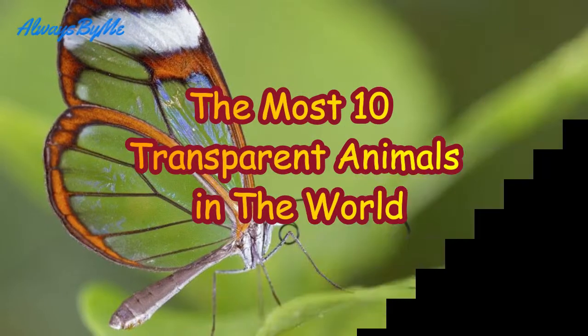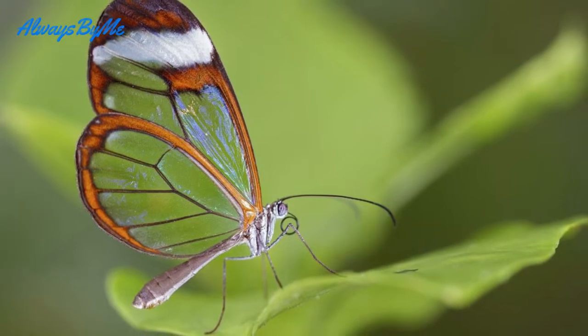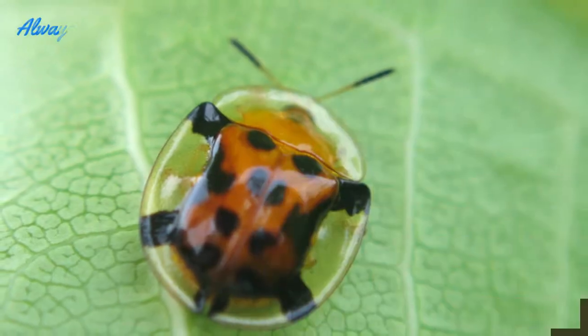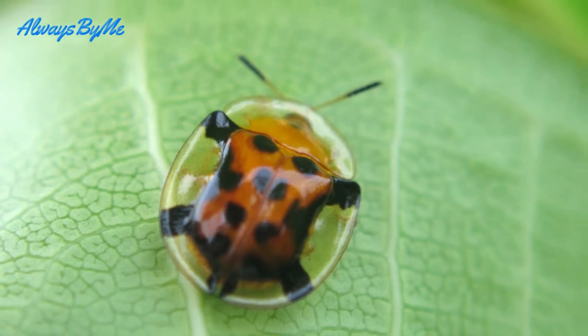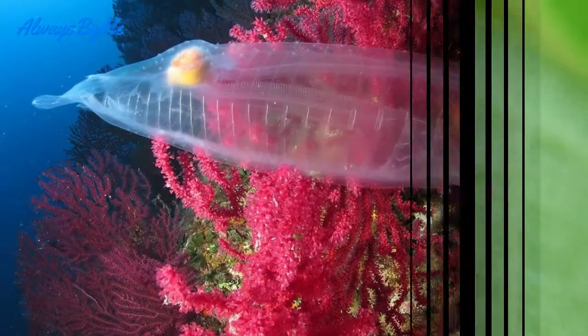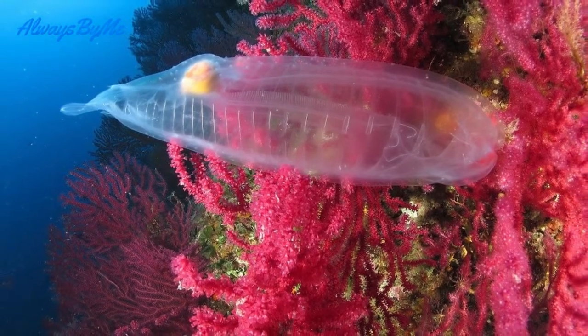The 10 transparent animals in the world. Check out these animals, although you will have to look closely. Why? Because they are invisible. Well, okay, maybe not, but they are transparent.